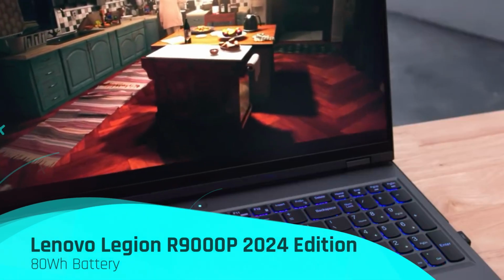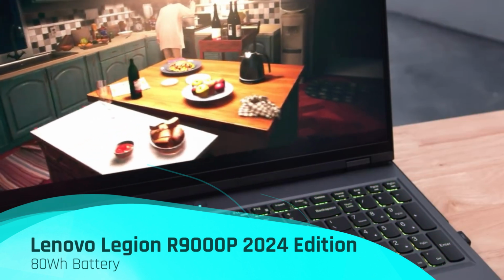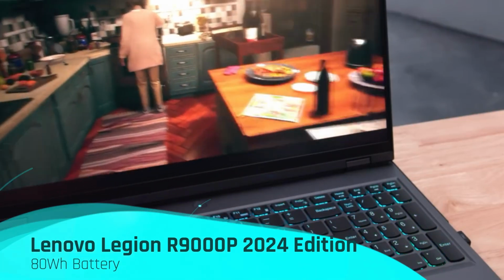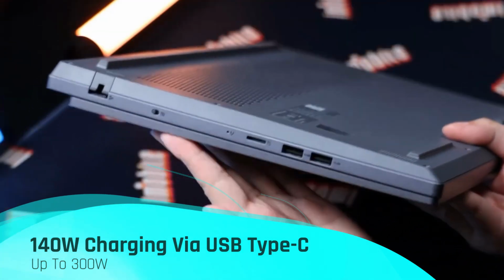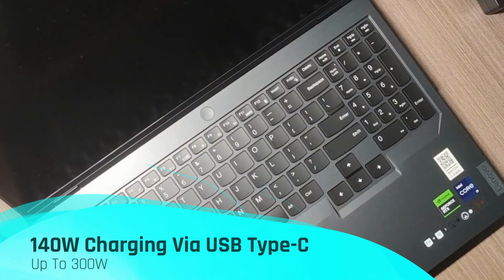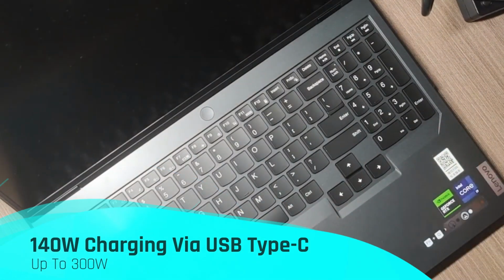Powering all these incredible features is an 80 watt-hour battery, ensuring you stay productive and entertained on the go. And with support for 140 watt charging via USB Type-C and up to 300 watts through Lenovo's proprietary port, you can quickly juice up and get back to what you love.